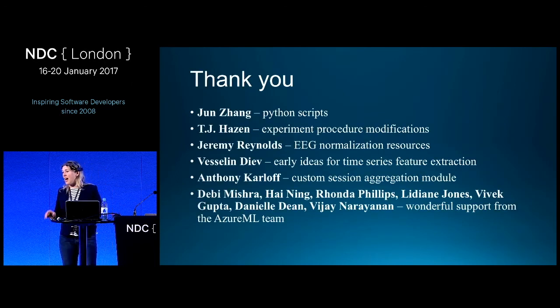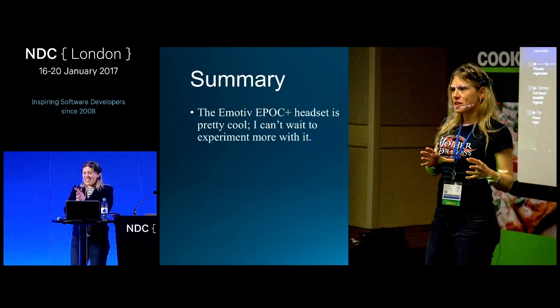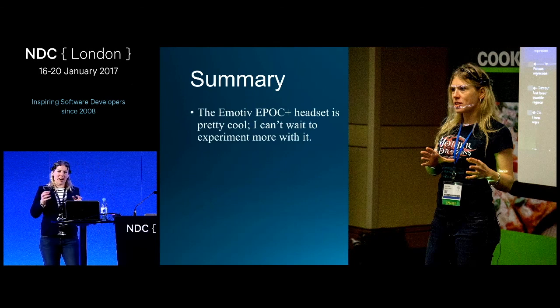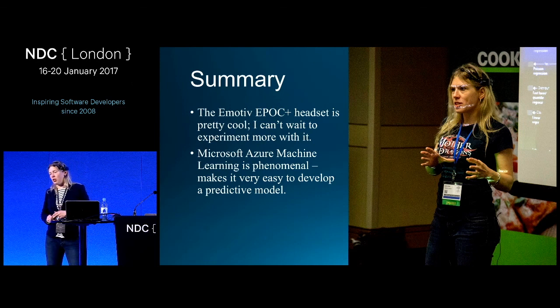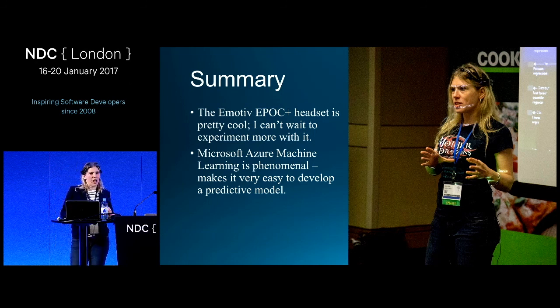A bunch of thank yous to a lot of people. I was showing this early work to the Azure Machine Learning team, and they were really excited about it. A bunch of people offered really helpful suggestions that have made the work even better, so I'm grateful to them. And finally, this headset is so cool. It's awesome, it's not that expensive, and it's so much fun. I have all these other ideas of how I want to use EEG in conjunction with machine learning to do other cool things. Microsoft Azure Machine Learning is a really powerful tool. You can get up and running and do some pretty powerful stuff, and it's amazing. It makes it very simple and very easy.